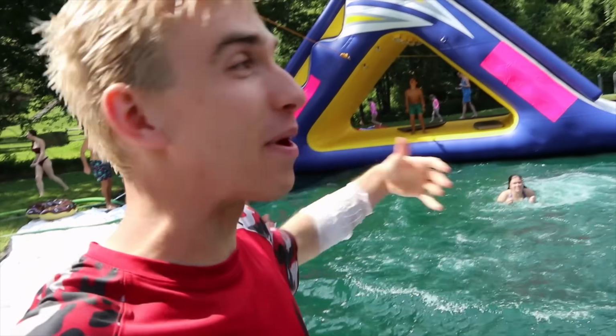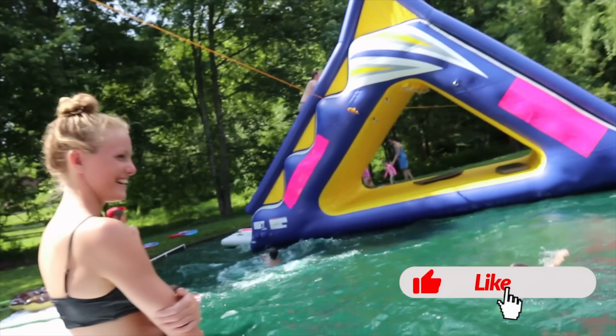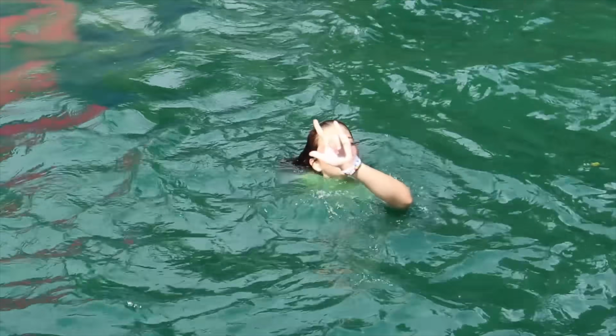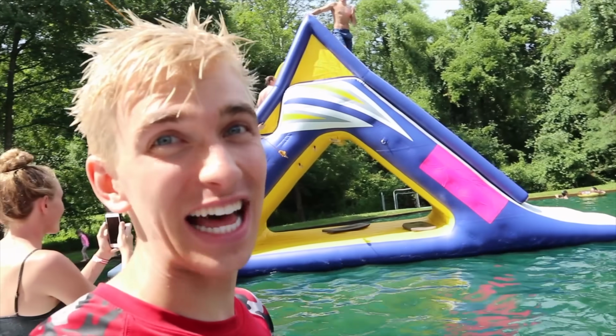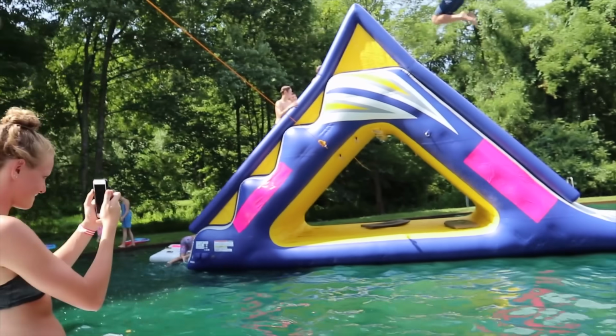And Sharers, I think that was the biggest belly flop we've had at the whole party. That is wild. Smash the like button. Sarah, you good? Oh yeah, she's good. Yeah, this slide is not made to jump off the side, but people are doing it. But if you do it wrong, it could end up like that. Whoa!